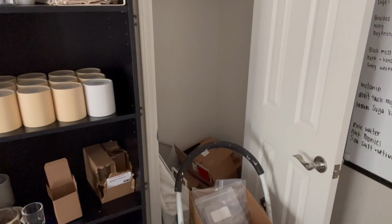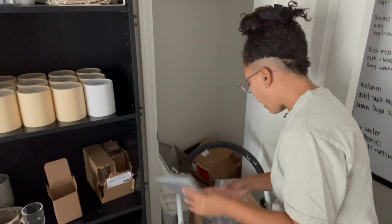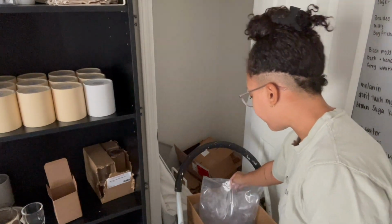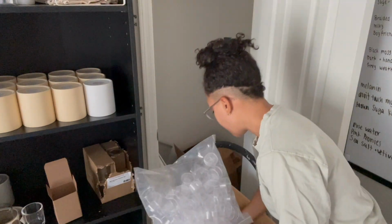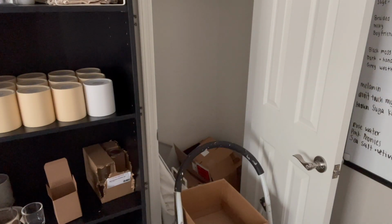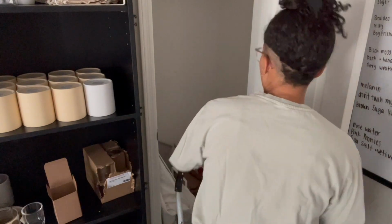The stuff in this closet has not been acknowledged in the past year. I have just one clamshell. I have these tiny little boxes. This is all just donation. I have wooden wick things, tea lights, and the tea light wicks I'm gonna keep. I have some space in the kitchen that I can keep that in, but I could probably just put it right back up here. We'll see what this looks like when it's all cleaned out.